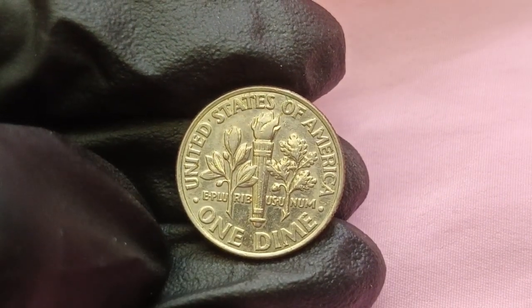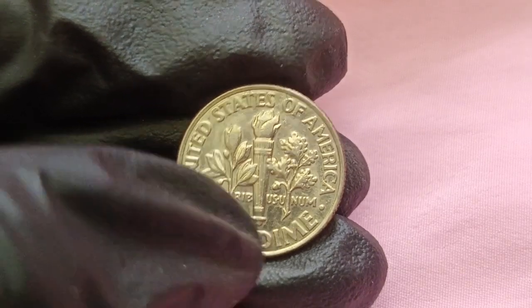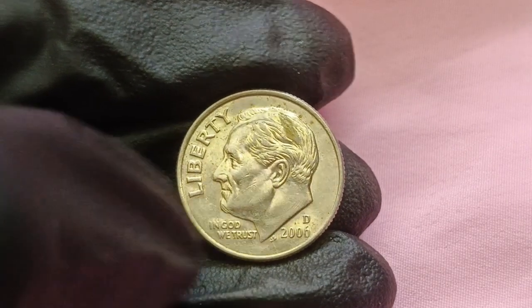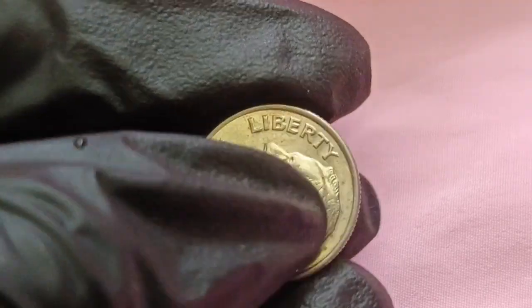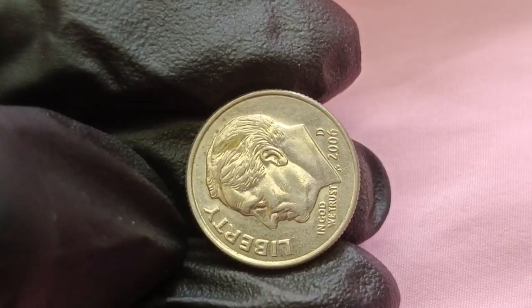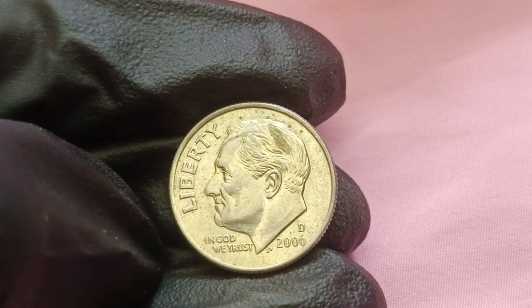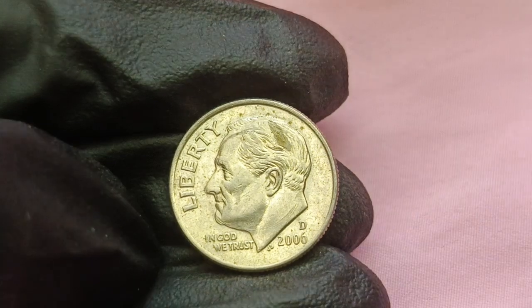The year 2006 was particularly significant for the United States Mint, as they were implementing new security features and production techniques designed to prevent counterfeiting and improve coin durability. But the transition process proved far more complicated than anyone anticipated, resulting in a perfect storm of mechanical failures, human errors, and timing coincidences that produced a small number of dimes with characteristics so extraordinary that they defied everything experts thought they knew about modern coin production.